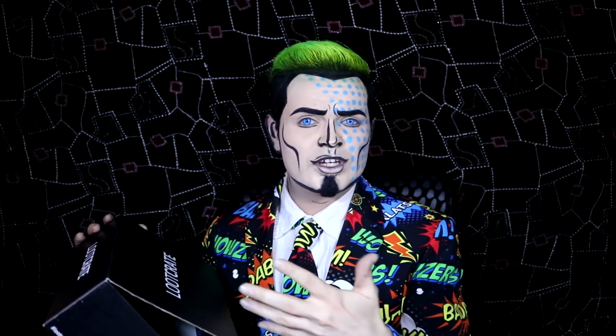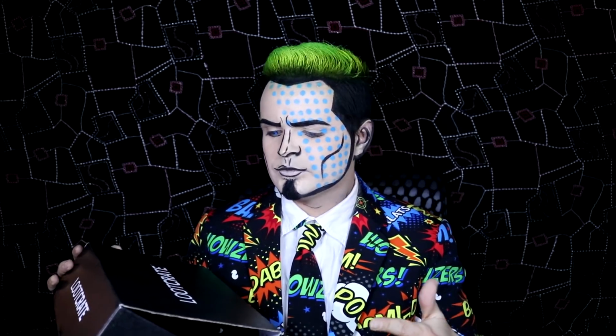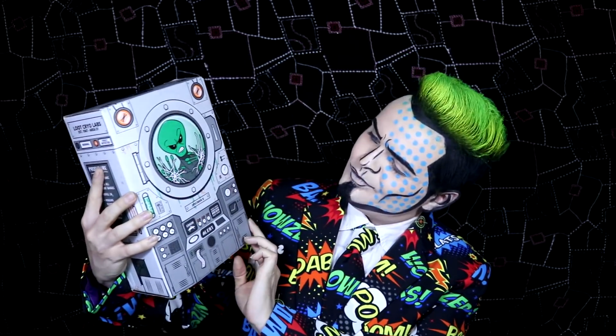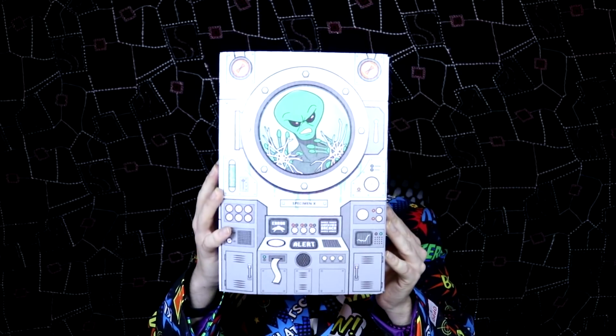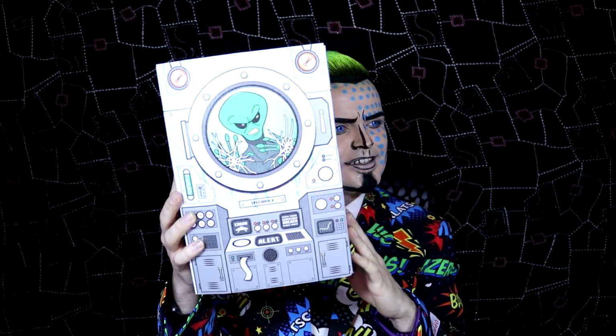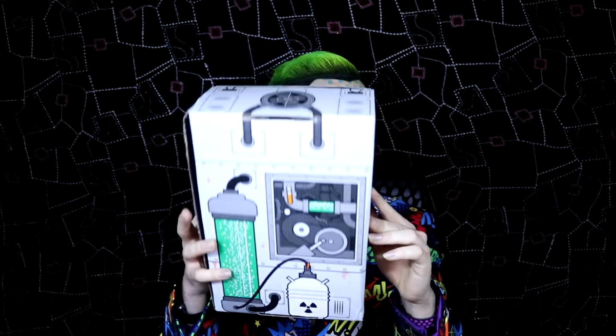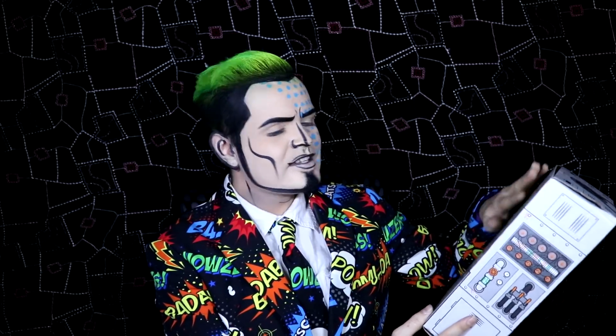I guess the only other thing to do really is to turn the Loot Crate box inside out, because sometimes it becomes either like a prop or it becomes just a diorama or just a pretty box. So I'm just going to turn it inside out and we'll see what we've got. Bam. So very alien themed. We have this. Yay. So it's just something to make the box look prettier. But so it's an alien trapped in a machine. They do go through a lot of effort on these boxes, don't they? So it's just something to make the boxes look nicer if you choose to display them, which is sweet.